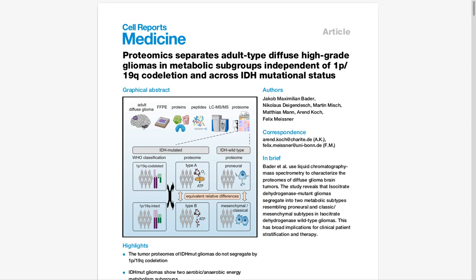Hold on. So you're saying these IDH-mutant tumors, which we thought were their own distinct category, are showing similarities with other types of gliomas that don't even have the IDH mutation based on their metabolism. You got it. It's like we've uncovered this hidden connection between these tumors, something that goes beyond those initial genetic classifications. This is incredible. It's like finding a secret passageway between different parts of the glioma world. I like that. A secret passageway. That's a great way to put it.